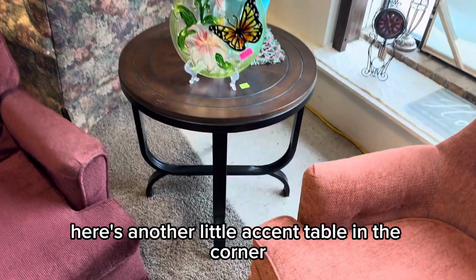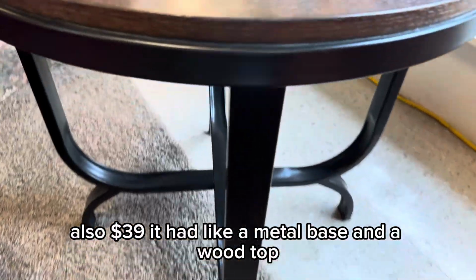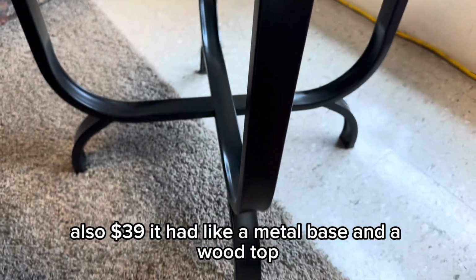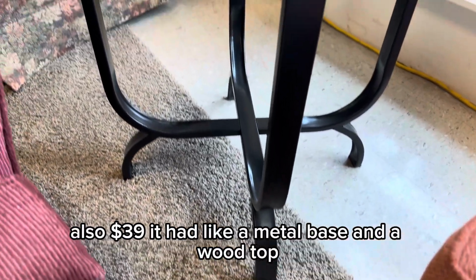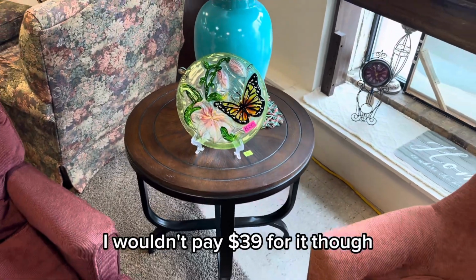Here's another little accent table in the corner, also $39. It had like a metal base and a wood top. I don't know, it was fine. I wouldn't pay $39 for it though.